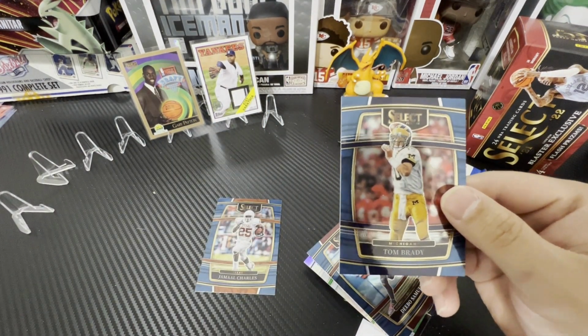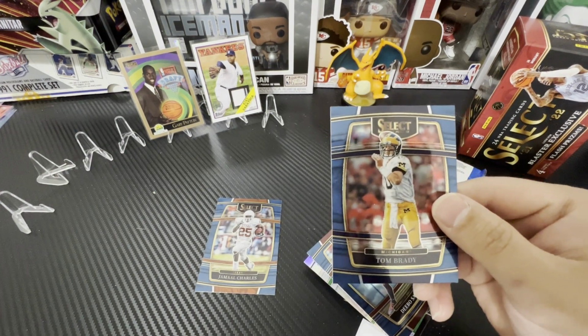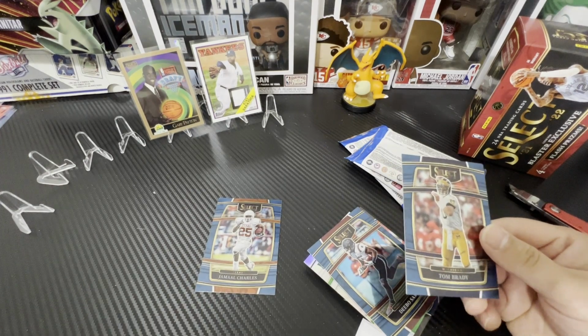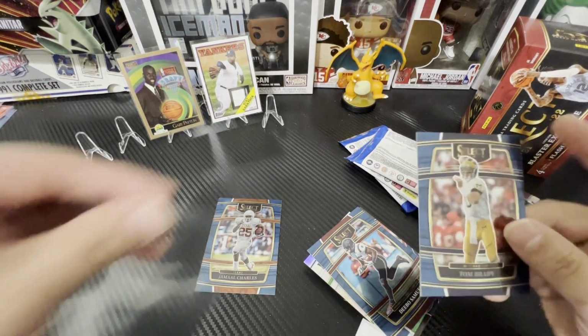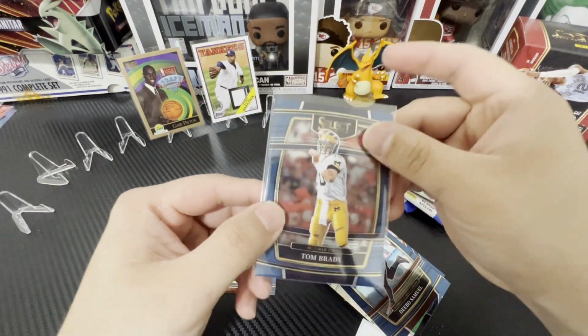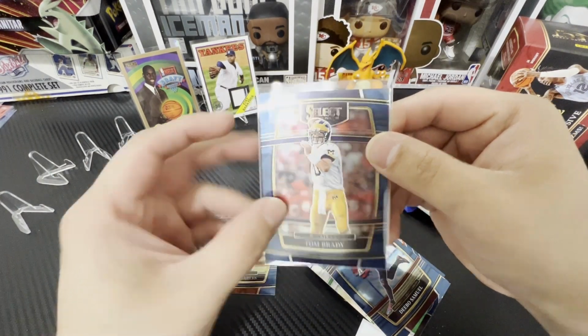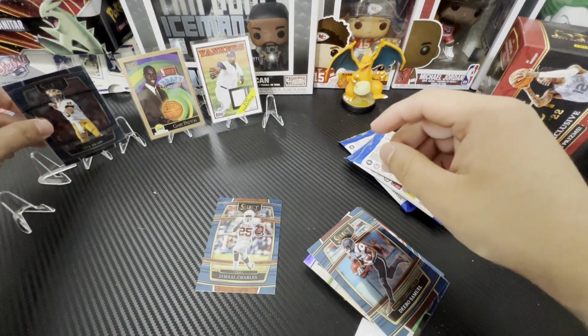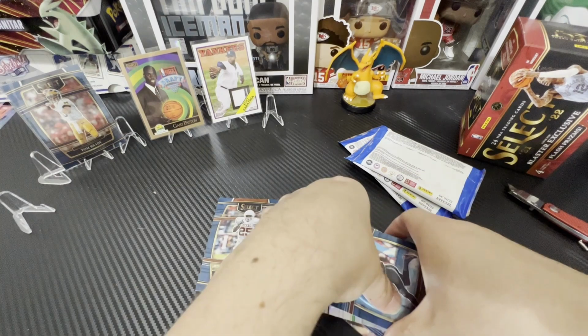I know I hate him, but to have his college card in my collection, that was not something I was expecting. You know, 7-time Super Bowl champion. I don't want to say much of his stats. Like, he made my life hell in the 2000s, but... Whoa, dude. Okay. Put that there. See what else I got.